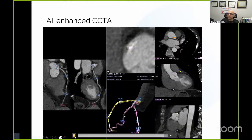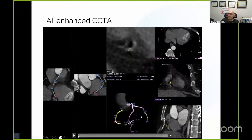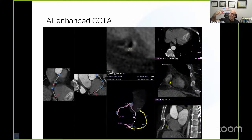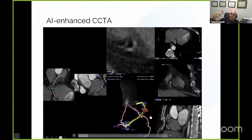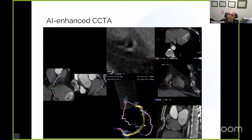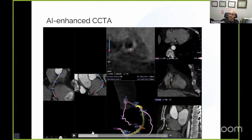But so this is an AI-enhanced 3D CCTA, cardiac CTA, which stands for CT angiogram. And it's like a CAC with a little bit more radiation and a little bit of dye, and it's able to look at your heart in 3D. The beautiful thing about this is it can tell you if there's a calcified area, but it can also tell you if there's some obstruction that maybe is not calcified yet. So a new plaque could be seen there.